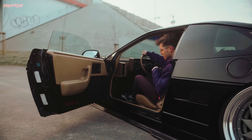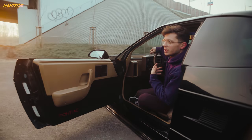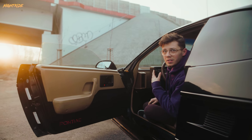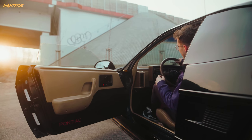It's almost as low as my Miata. Yeah. Inside the car you get really a lot of 80s retro vibes. So if you are into retro wave, synth wave, what's the new game? Movement. Cyberpunk. Cyberpunk, yeah. All of it is here.